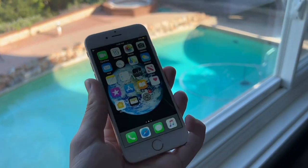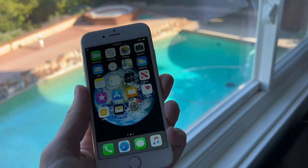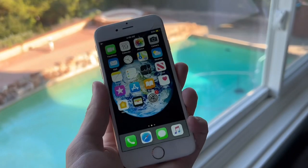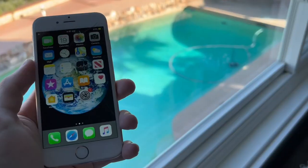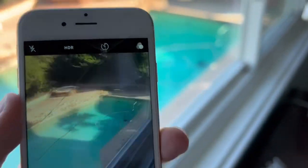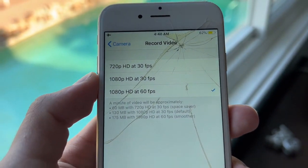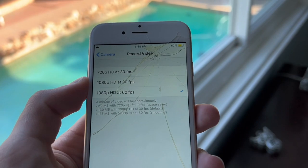And that's where you really see this age with the iPhone 6. The software is too old and there's not enough RAM to support high intensive games. Where you'll also see its age is in the camera. This is an 8 megapixel rear facing camera, and this is a 1.2 megapixel front facing camera. One thing that is nice though is that you can record up to 1080p at 60 FPS, which is really nice.